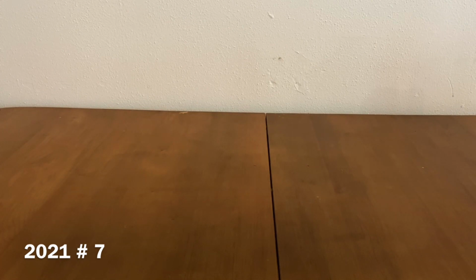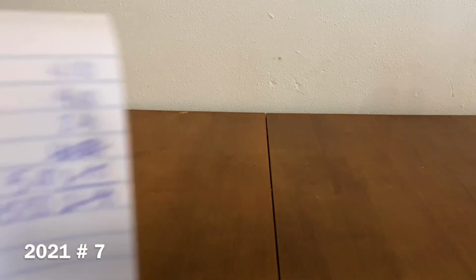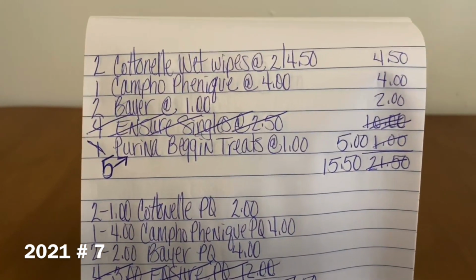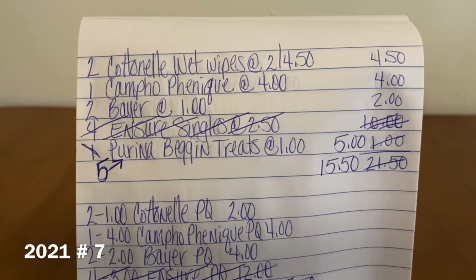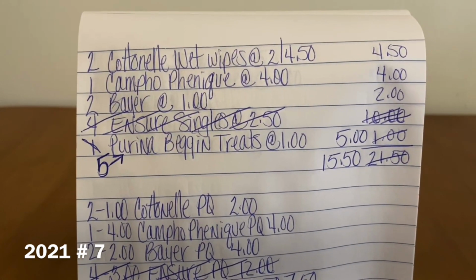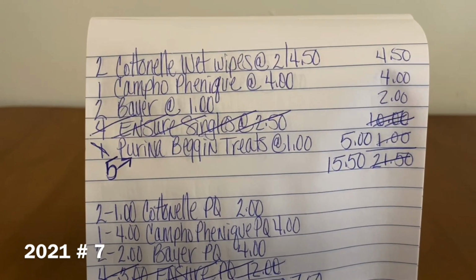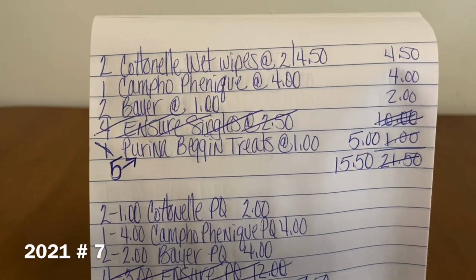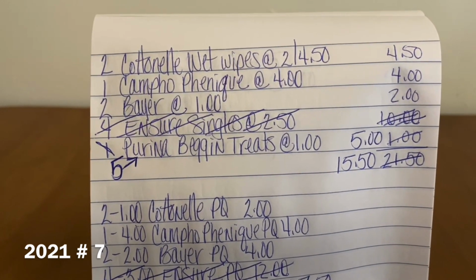The expired coupons that I used were the Insure Singles and the Dulcolax. Those expired over the weekend, okay? One of the scenarios, and I left it like this so you could see exactly how I am replacing it. The scenario with the 2 Cottonelle wet wipes, I was asking you to get 4 Insure Singles. Those 4 Insure Singles were gonna give you $2 in overage, okay?